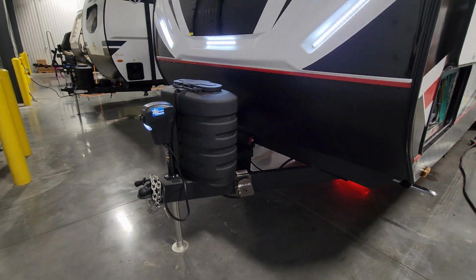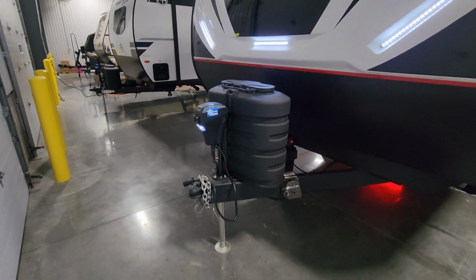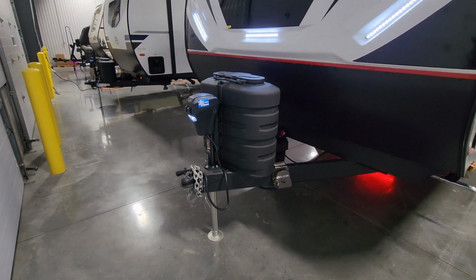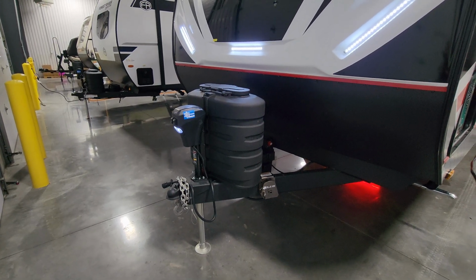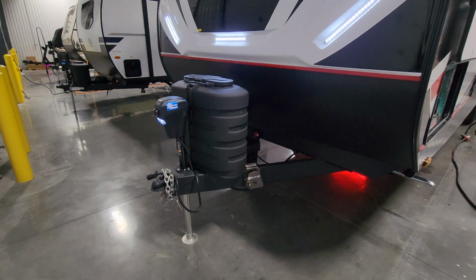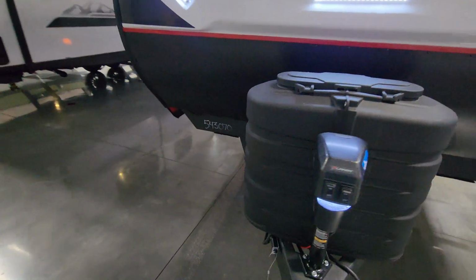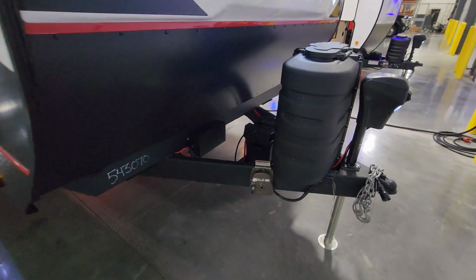You are going to have propane tanks with the auto changeover regulator, hard bottle cover, power tongue jack with the light built in. It is a 2 5/16 hitch ball, heavy duty safety chains, 7-way Bargman wiring plug, and then you can see the Blue Ox brackets on there, which again, this customer did the Blue Ox weight distribution hitch afterwards, but that is very nice.